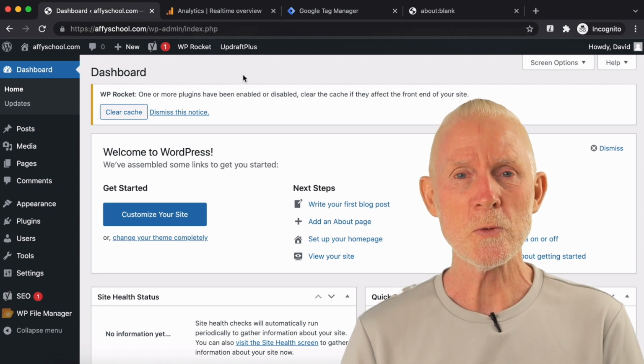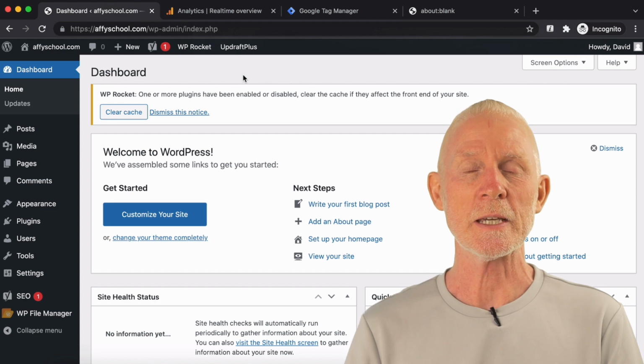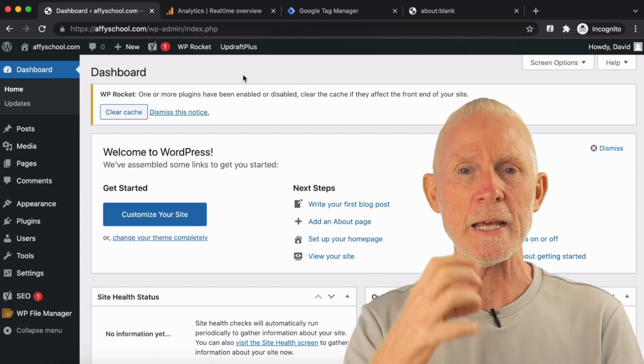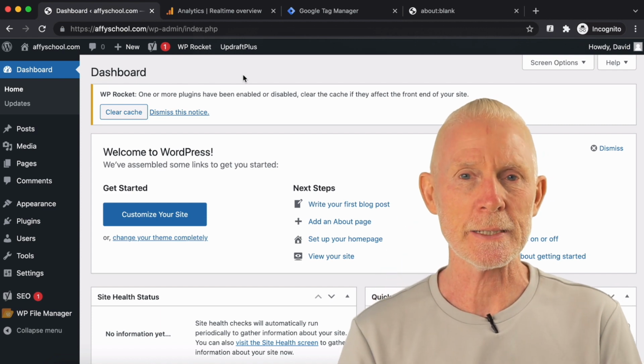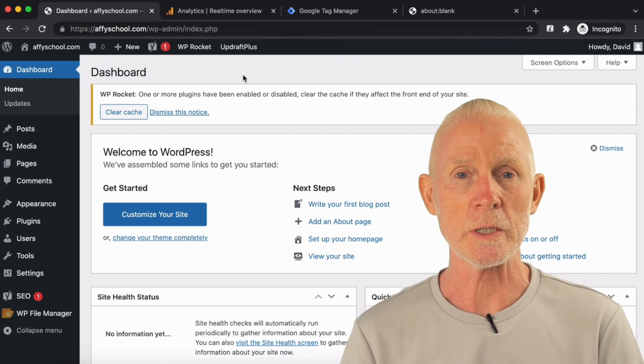Now, all we need to do now is add a plugin inside WordPress to actually get the tag manager to run, and then that will record all the data back to Google Analytics, so you've got all the things hooked together and synchronized, which is really cool.